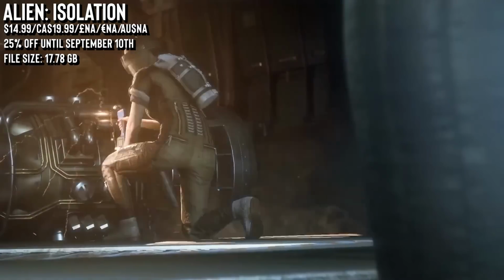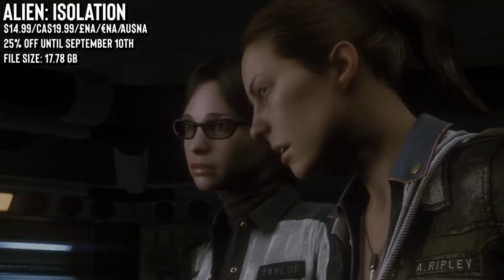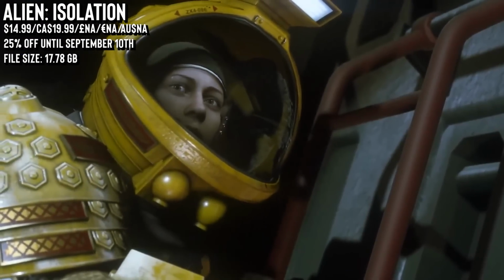Alien Isolation is an incredible game, and the Switch version is often considered one of the best builds out there. It is a first-person survival horror game with a strong emphasis on stealth, and in this game you're going to be playing as Ripley's daughter, embarking on a mission to uncover the truth about her mother's disappearance.